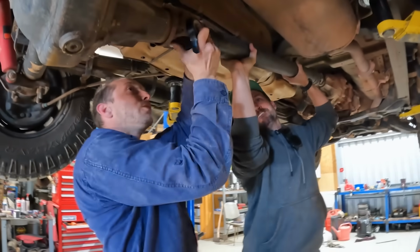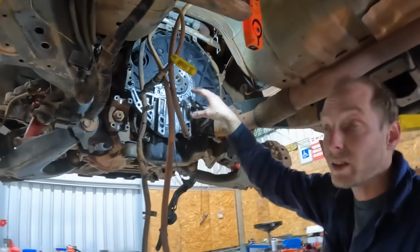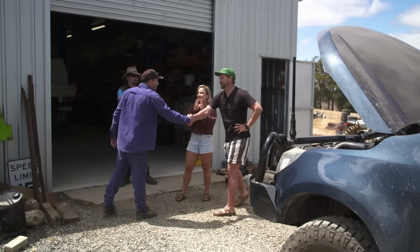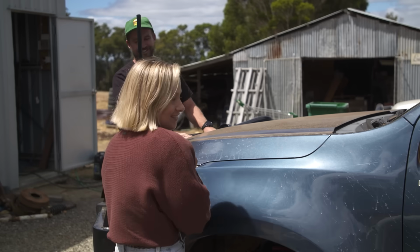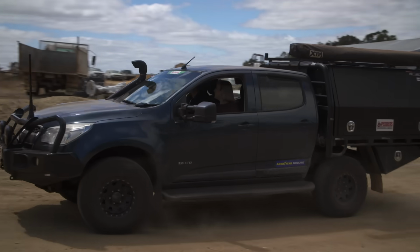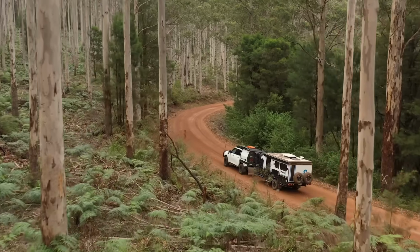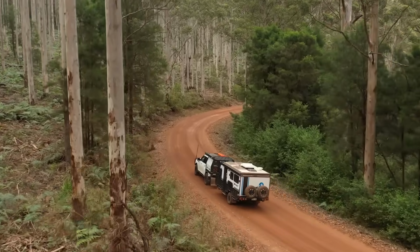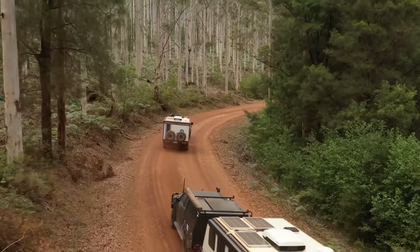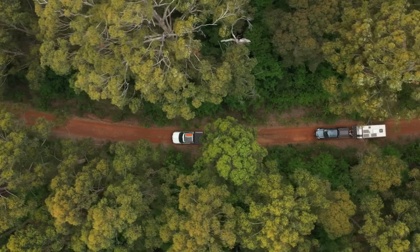After a bit of a ring around, the guys have managed to find a new clutch assembly. A few hours on the tools and a new clutch is in. And just like that, the collie lives again. With Steph and Harley back on the road, our adventure can continue. And we've soon got the vans hooked up and once again are tracking towards another secret campsite I've promised to show them. First though, we've got some more sites to check out.